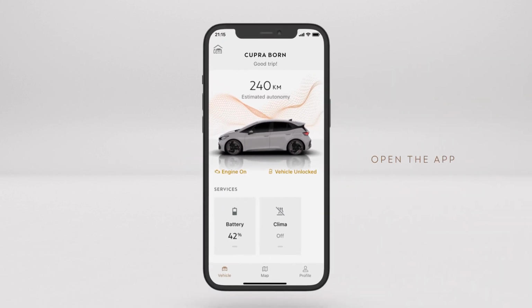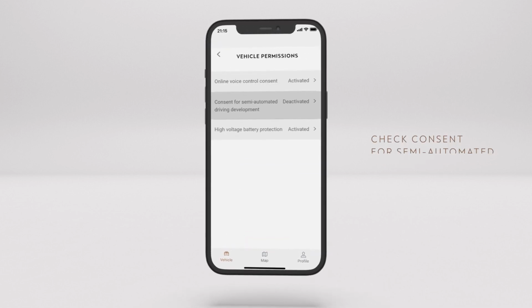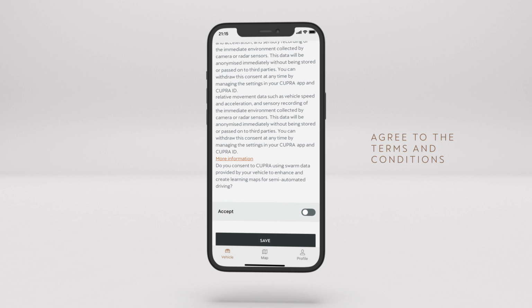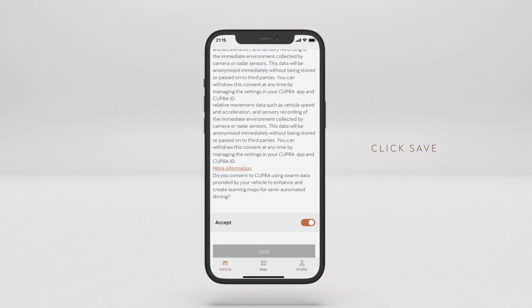Open the app and select Vehicle Permissions to begin the consent process. Check Consent for Semi-Automated Driving Development. Agree to the terms and conditions and click Save. Giving your consent will help keep the system up to date.